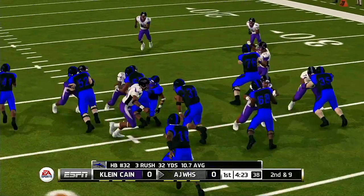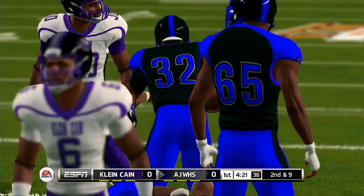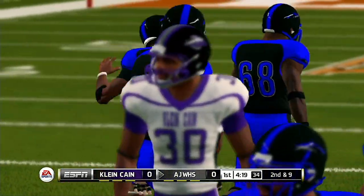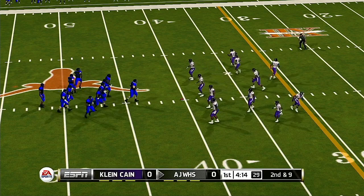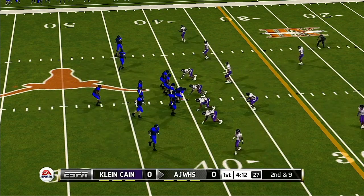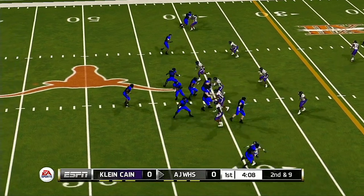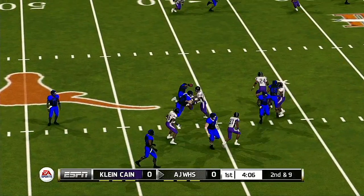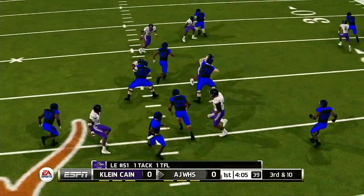Up a yard for the tailback. The sophomore just stuck it to the ball carrier right there. That's a very good tackle. From the 40-yard line, second down. They'll bring him down for a loss on the play. Really nice play by the defensive lineman. I like this guy's size and instincts.